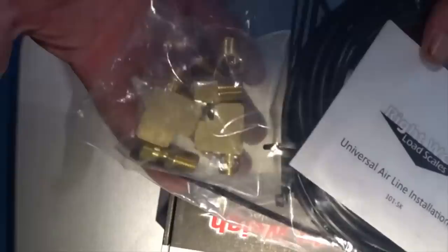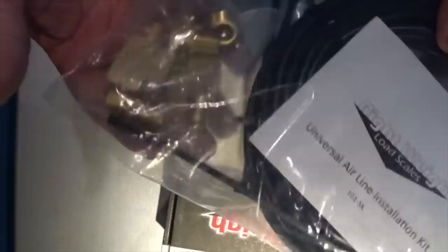Well, the first thing is this accessory kit. Basically all it is is some fittings. It has two different size fittings, depending upon what you have for airlines already, and some adapters to make it all work. I actually would rather have a different adapter. I'd rather just have a T adapter with the compression fittings without all this.